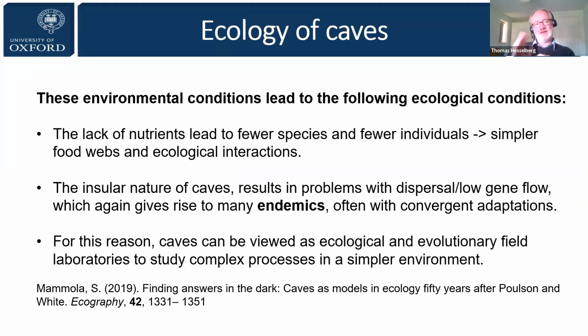So this lack of nutrients in particular, but also the lack of light, of course, leads to a number of different conditions in caves compared to the outside. First of all, the lack of nutrients means that we generally have far fewer individuals, but also far fewer species inside a cave. So it's quite scarce, what you see of life in there.